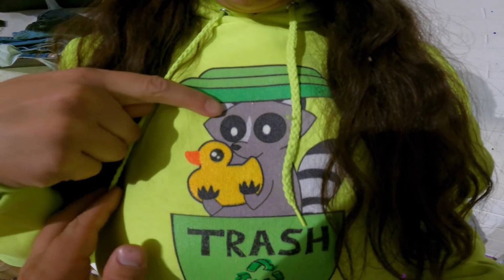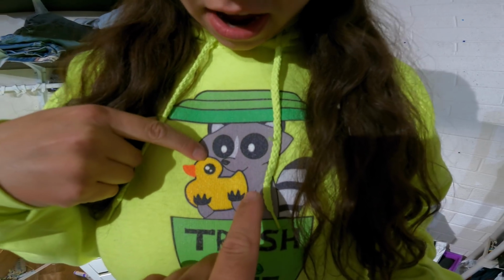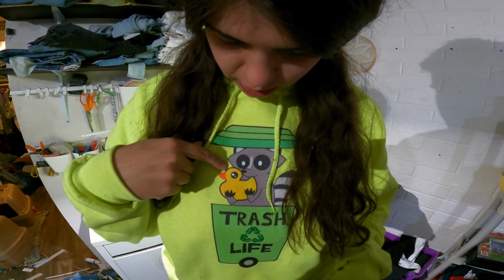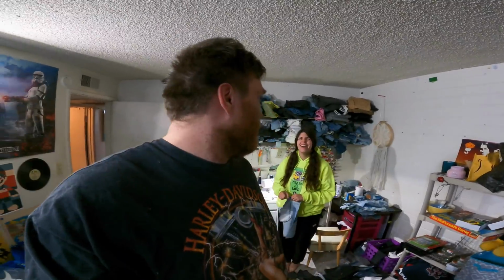Well, we were talking about potential designs for the next t-shirt. We're going to try to do a new cool Trash Life panda, something cool like that, a month. We were talking about ideas on the live show for potentially next month, but for now, I just want you to notice how happy, how in love with this duck this trash panda is. I just like how the duck is so excited to be rescued. He's just like, oh my God, thank you. I worked pretty hard on their expressions. I did. I put some time into it, just squishing them till they're just right.